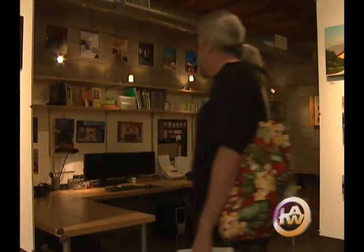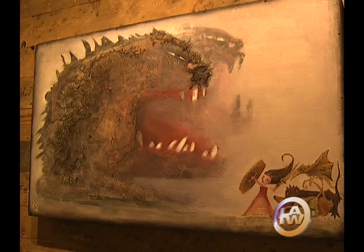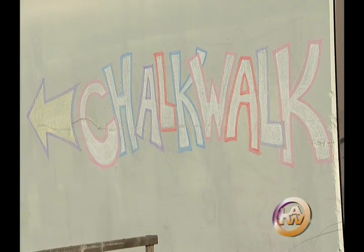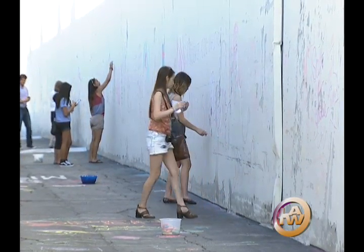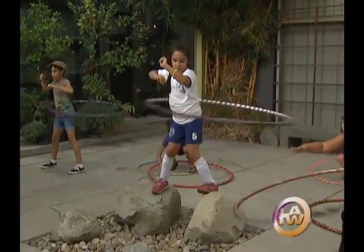The artists and artisans of this art community opened their studios and pop-up galleries to any and all visitors for free. There was even a chalk walk for those called to express the artist in all of us. And a little kinetic moving art never hurts either. Hula hoop, anyone?